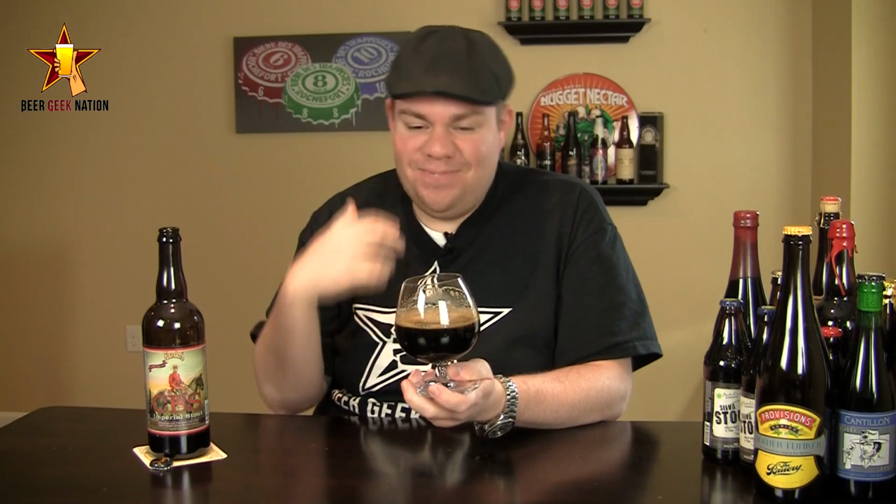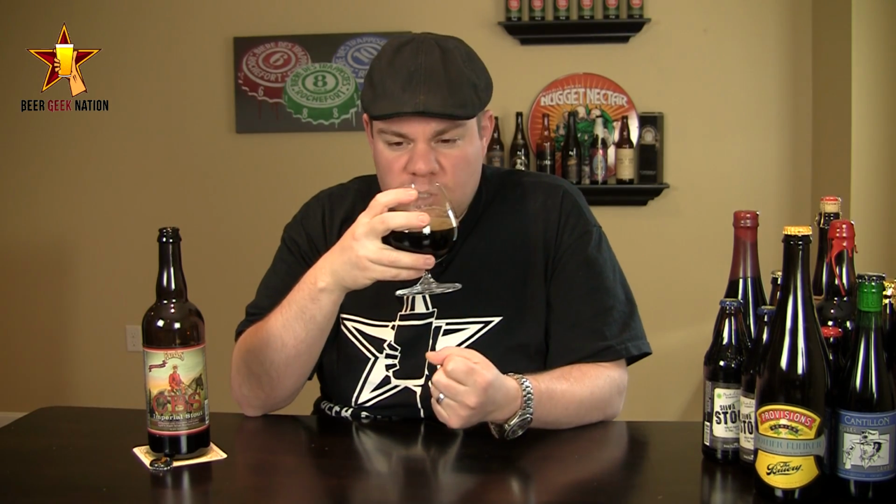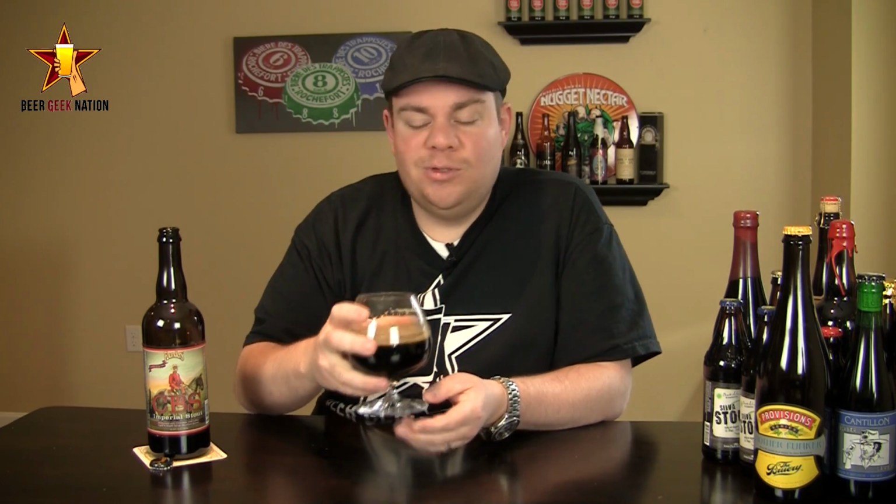All right, guys, so the aroma on the Founders CBS. Wow, yeah, that's it. Big chocolate, big coffee, massive amounts of bourbon, vanilla. There's an oakiness to it. Big roasted quality in there, and I'm definitely getting some of the maple syrup in the aroma. It's a really, really sweet vanilla syrupy kind of smell to it. Touch of alcohol in here, but this thing is a really bourbon, coffee, chocolate forward beer. It's an awesome smelling beer.